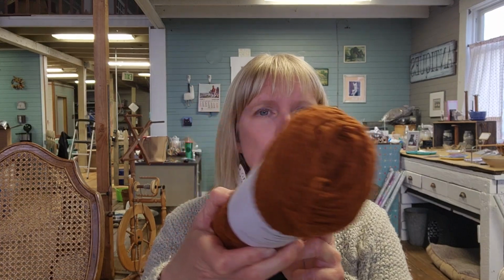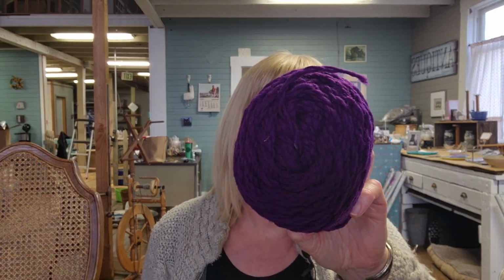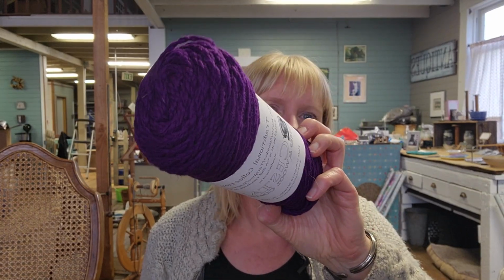New colors in the online shop. This is the woodland brown. It disappeared really quickly last time, so I got plenty restocked. And this is a new color, the springtime violet. Woohoo! If you are a purple person, that is a great color. So everything should be in stock at this point in the Sistar yarn, and it's so affordable. And it is Virginia wool milled.